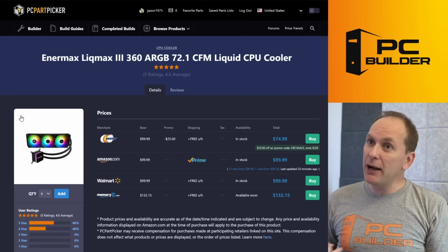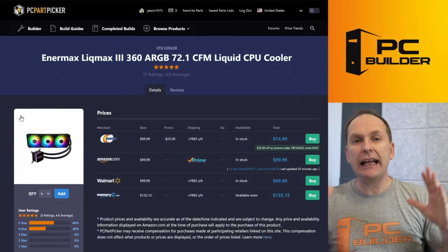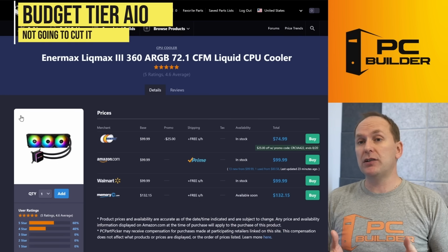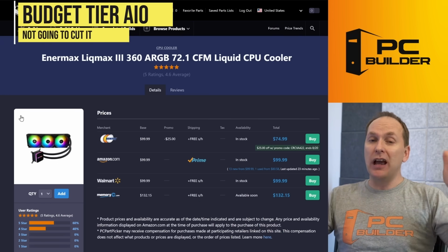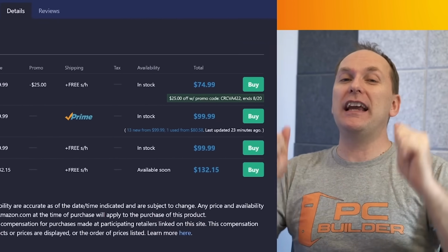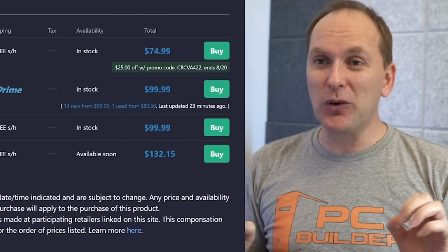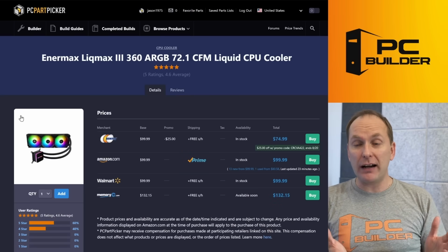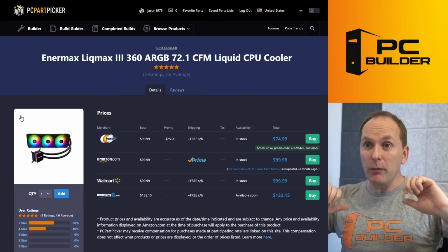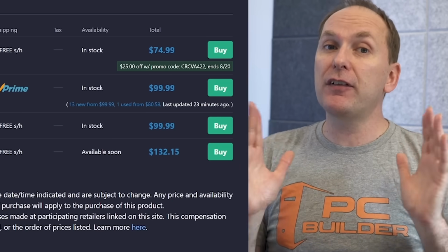For the cooling, the Enermax Liqmax III 360 ARGB, 360 millimeter. Yeah, but it's not super high performance. This is a budget tier cooler. I would use this on a 13600K or on any of the Ryzen CPUs. For a 13900K, I don't want to see anything other than a super well-tested, high-performance liquid cooler on it, unless you know how to undervolt and you feel comfortable doing that. I don't want to get you into it if you don't know what you're doing. I want more cooling. Now, $75, great deal on this cooler, two thumbs up, but not for the 13900K.